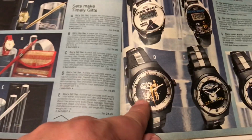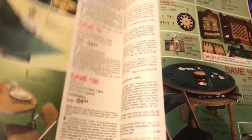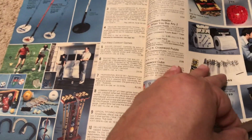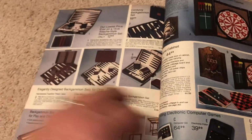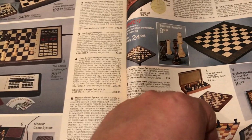Star Wars watches. The Black Hole, Star Trek. All of your major science fiction properties. They made Black Hole action figures too, but I didn't see them in here. If I missed them, leave me a comment. Hamburgers. Hamburgers are a big deal. They had hamburger stuff all over the place in 1980 for some reason. I don't know why, but they made perfume look like hamburgers.